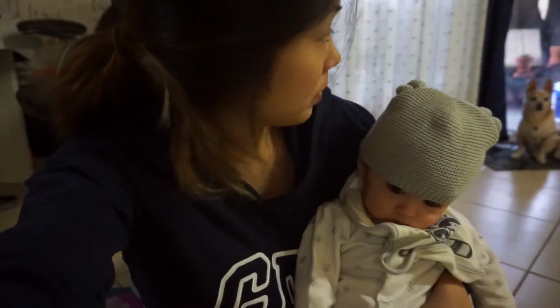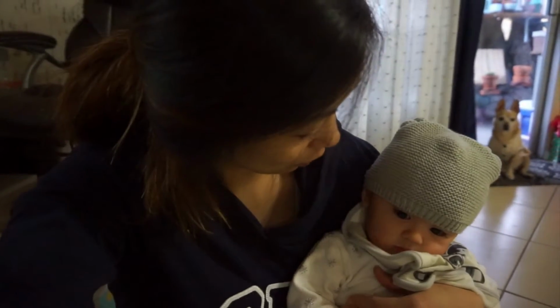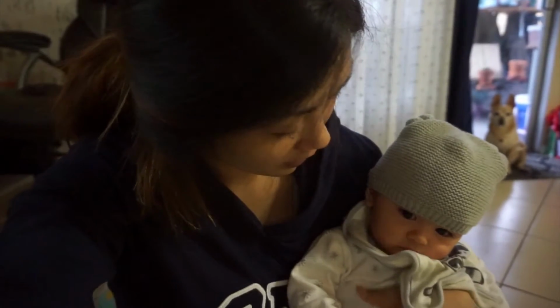Probably gonna have him wear beanies for a couple days because he scratched himself so much last night. But yeah, he's just got scabs all over him and his hair is missing in some spots. So I'm just gonna have a beanie for a couple days. You're still cute. Hi, Jake.